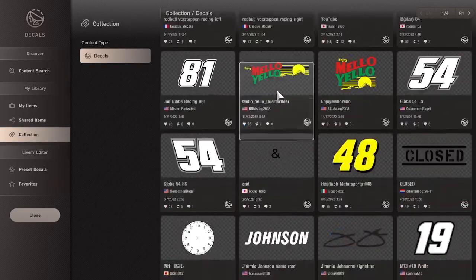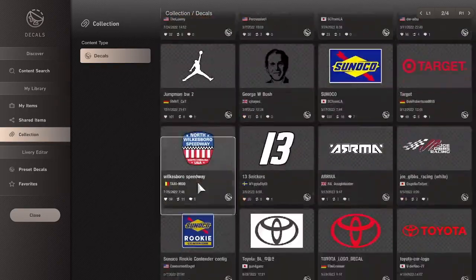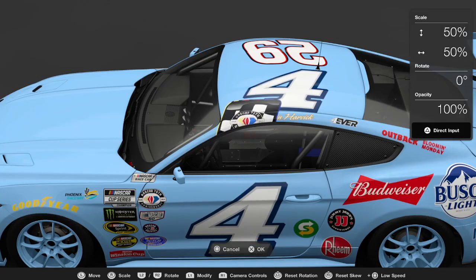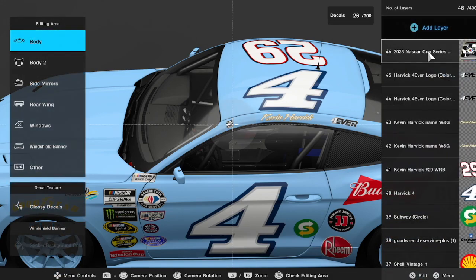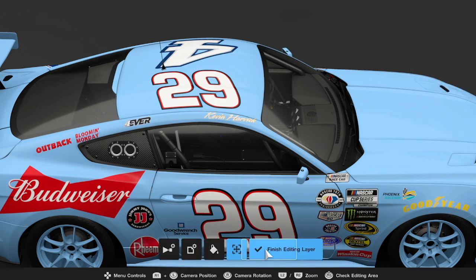We're gonna put a... Oh, I know what we're gonna do. We're gonna do a little weird. We're gonna put the win stickers in front of the name. Actually, if we move this forward.